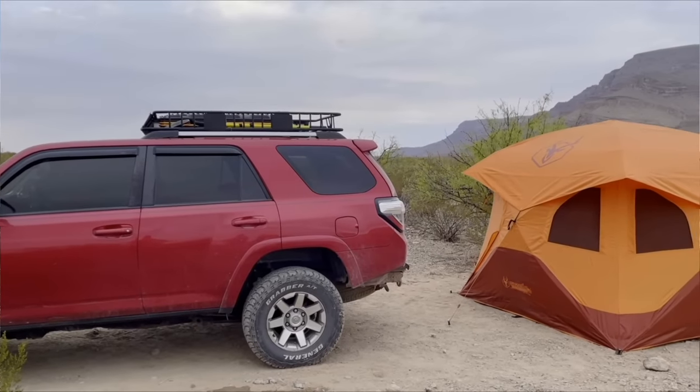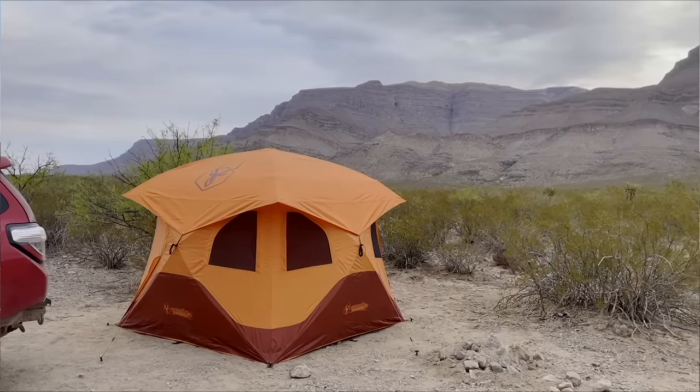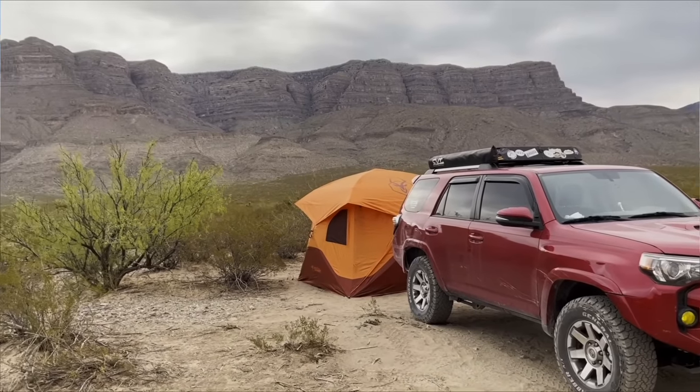It's a go-to tent if I just need a quick, small tent that's not going to take up a whole lot of space. The downfall to the Sun Dome is the fact that you can't stand up in it, and it is rather small. So if you're looking for a larger tent to fit more people in, or you just want some standing room, I recommend the Gazelle T4 Hub Tent. They make 2 different styles. They make the Gazelle T4 Hub Tent and then the Gazelle T4 Overland Edition.